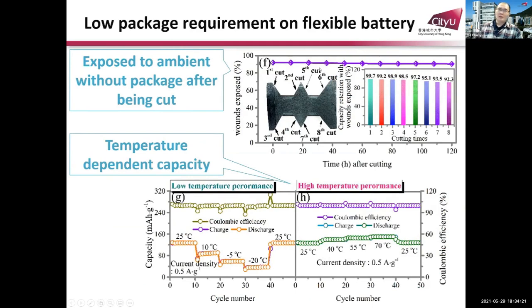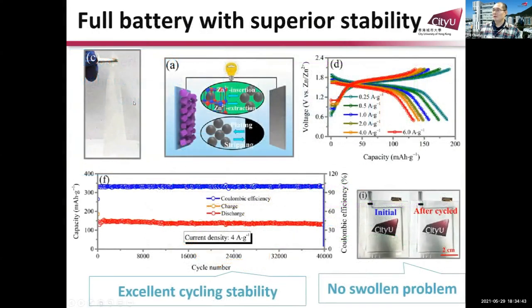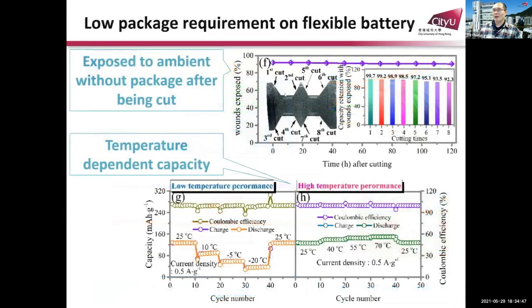But we also cut the battery equipped with hydrogel electrolyte. In that case, if you cut it, the hydrogel is exposed and the water will evaporate. Then after a certain time, you will lose the capacity, and the battery will be broken. But with our polymer electrolyte and very stable ionic electrolytes, if we cut it, we don't need to seal it. We just keep it exposed for a pretty long time, let's say 5 days. The capacity will still keep around 100% of the capacity. And if you cut different times, you still have the capacity well kept.